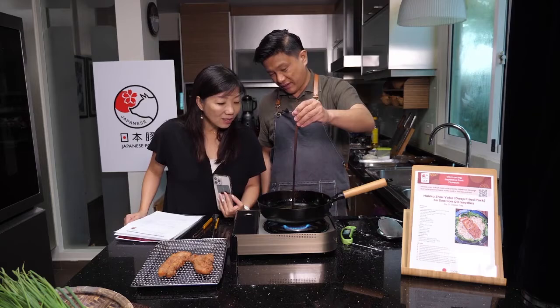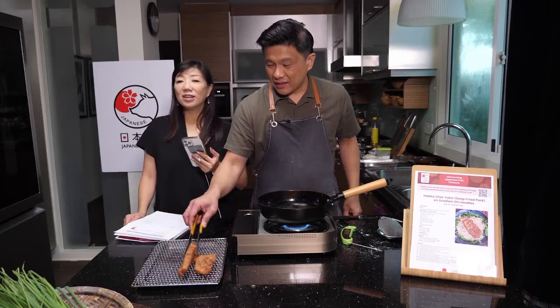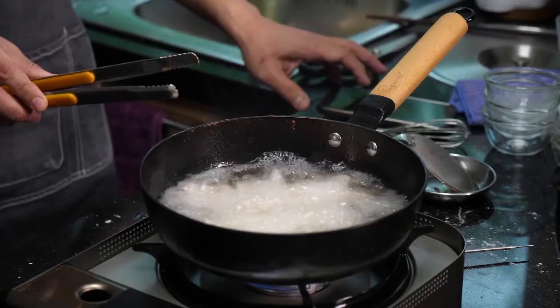Make sure the camera is able to capture that first. This part is very fast. Make sure everyone's ready. This oil is smoking already, right? Okay, let's go. Just put it in. This will only go for half a minute. It doesn't take very long to crisp up.